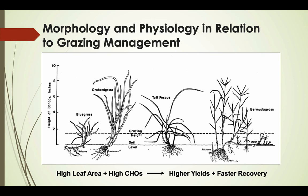This diagram ties together all the stuff that we've been talking about, and this was from one of Dr. Blazer's publications too. So we've got a pretty close grazing height here represented by this dotted line, less than 2 inches, okay? And what I want to do is take a look at a couple of different grass species. So if I look at orchard grass at a grazing height of, let's say, an inch and a half or an inch and three quarters, how much leaf area is there left? Not much, right? And where does orchard grass store carbohydrates? The stem base. So I'm getting down into those stored carbohydrates too. So this plant is not going to do well under close and frequent grazing because of its morphology.